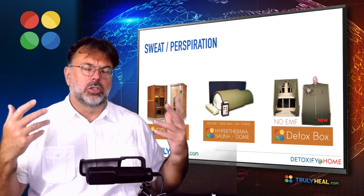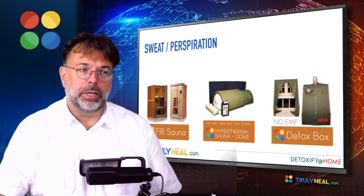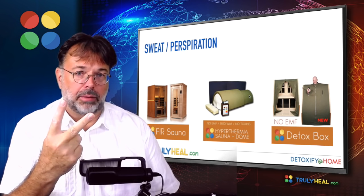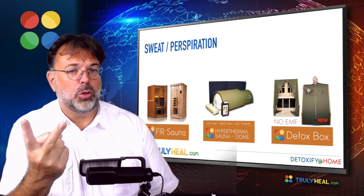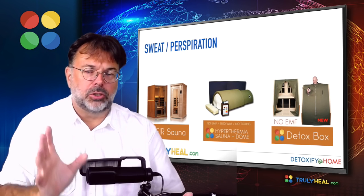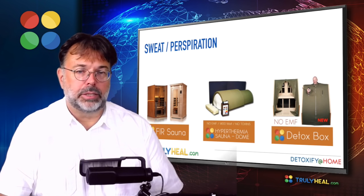Go in and sit and sweat and relax. Very powerful. We recommend the dome for a lot of people, because the dome gives you two possibilities. It is a massive, intense sauna, and if you stay a little bit longer, then you turn it into a hyperthermia treatment. So having that double bonus in one device, very easy to store away in a little corner, is a beautiful solution, and it helps you massively with the detox.